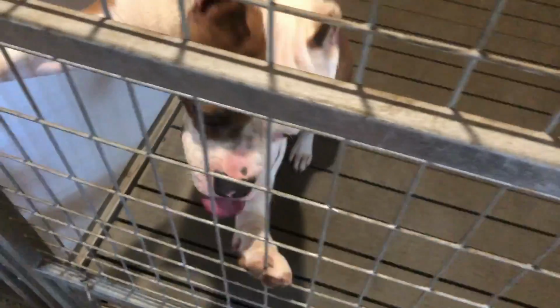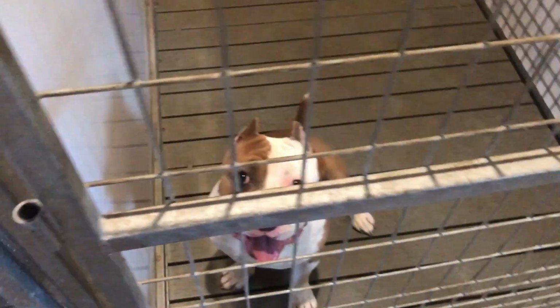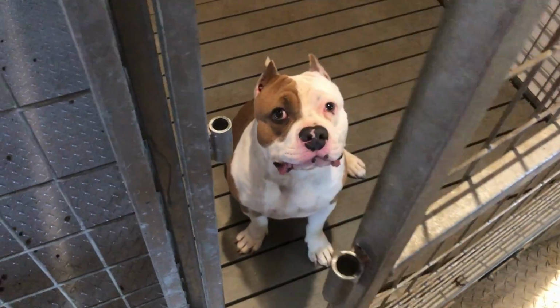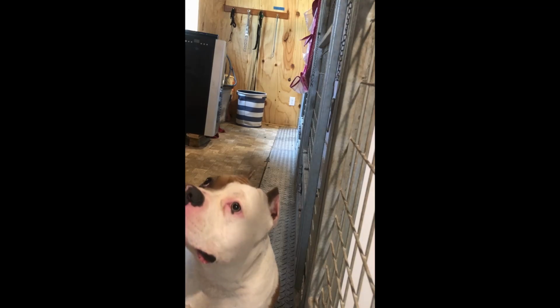Off. Good boy. Sit. Wait. You want him to sit before exiting the kennel. Go ahead. Good boy. And on to go outside. Off. Good boy. And the off command as well for when he gets overexcited in the mornings and jumps up.